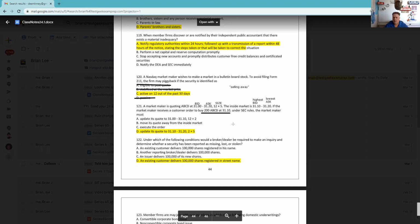Now, there are exceptions to this, but what I'm going to do now is update my quote. Outside looking in, this looks like it's decimalized, but I'm displaying my customer's order to the marketplace now. So I'm going to change my bid. By the way, the inside market had nothing to do with answering this question. I think Brian just gave that to us to kind of throw us off the track. My updated quote is going to be 31.10 as my new bid, and that's 200 shares, so that's going to be 2 by 5. And that has no effect on my ask, which is 31.20.